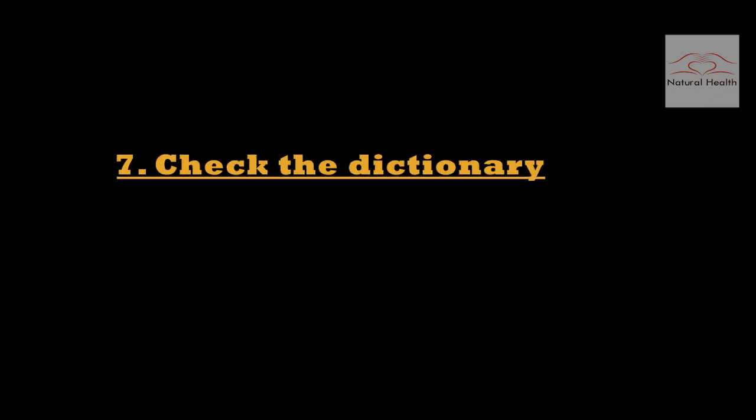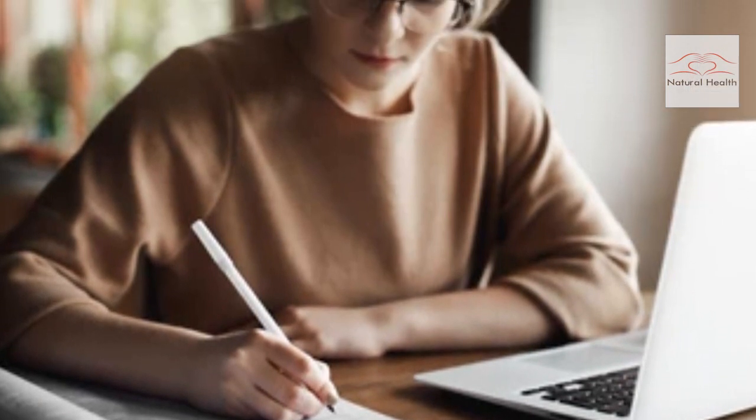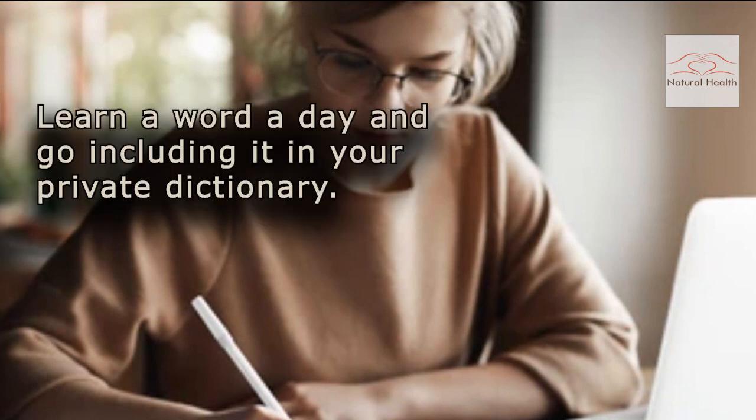7. Check the dictionary. Never stop learning. You do not have to be studying different subjects for life, but acquire a healthy habit. Consult the dictionary. Learn a word a day and include it in your private dictionary.